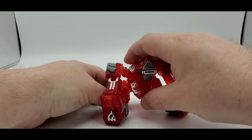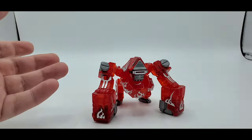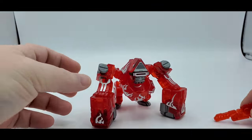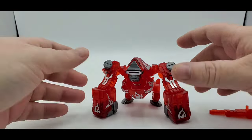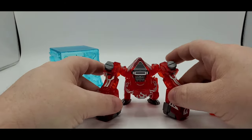I got two or three of these molds already. I love the translucent red. Love the silver paint. Articulation's pretty good. I love the little accessories, the little visor he gets and the little gun he gets as well. That's pretty cool. Pretty decent for him. You got the cube mode, kind of boring, but it does really display well. I love the little box charger and everything. I love these things, man.